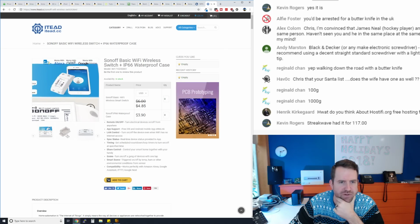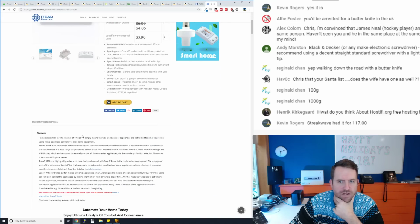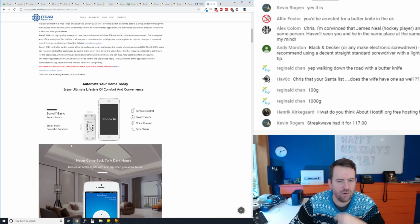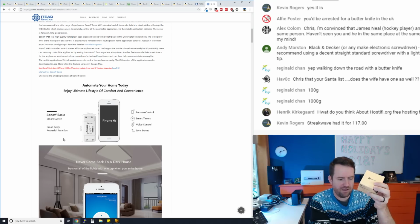So it's basically just a plug that you plug lights into and stuff, and then you can control them from your phone. Never come back to a dark house. Oh, that's interesting. You know what's funny is I have on my desk sitting right in front of me this box, which I've been meaning to do a video on.